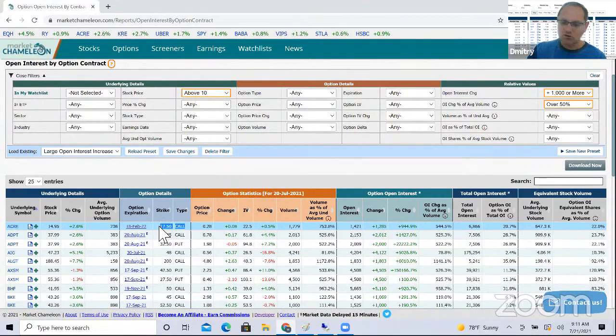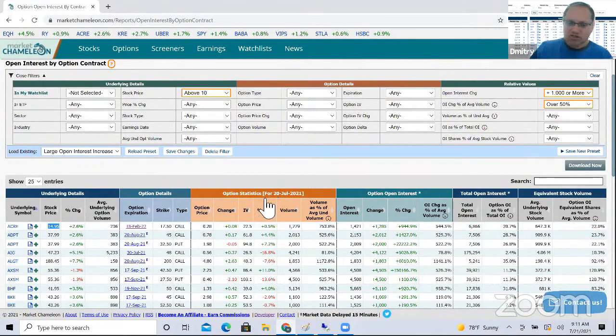All right, so what we see here is a longer dated option that is a call, and the strike price is above the current stock price by a little bit over $2.50, right? So an out of the money call. We see that option closed yesterday mid-market 28 cents. That was up 8 cents on the day. The implied volatility was 22.5. Implied volatility is almost unchanged.